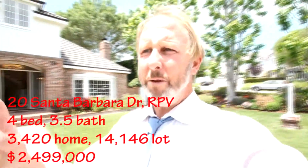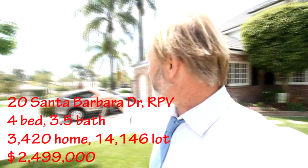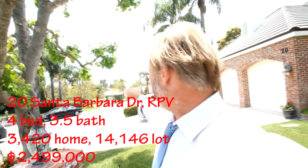All right, I'm now at 20 Santa Barbara. It's not really a gated community, but it is relatively private. They do have like a gate spot at the start, and some really great streets here, Santa Barbara, San Clemente. Nice homes. This is a 4-bedroom, 3.5 bath, I believe. 3,420 square feet, and it's listed at 2.499.